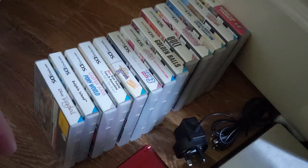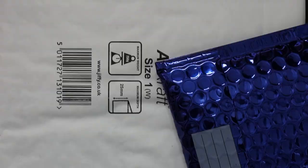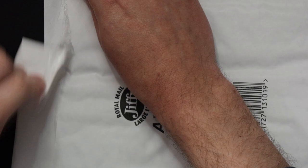There we go. Time to package. Right then, I've got some packages to open. Considering it's got one very small card in it, it's a very big envelope. These apparently came, I think one of them came yesterday and one the day before.